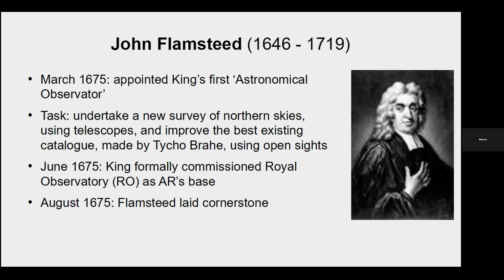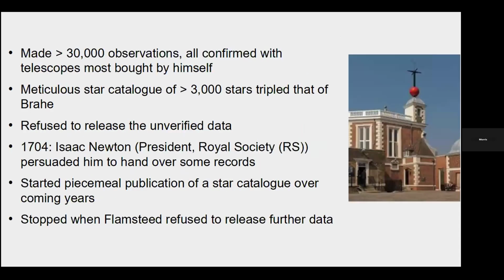In June, the king formally commissioned the Royal Observatory. Things happened quickly. And in August, Flamsteed laid the first cornerstone for the building, which is now called Flamsteed House at the Royal Observatory in Greenwich. Some of you may be familiar with it. In all the years he worked there, he made over 30,000 observations, all confirmed with telescopes, mostly bought by himself. There was money for buildings, but there wasn't much for equipment.